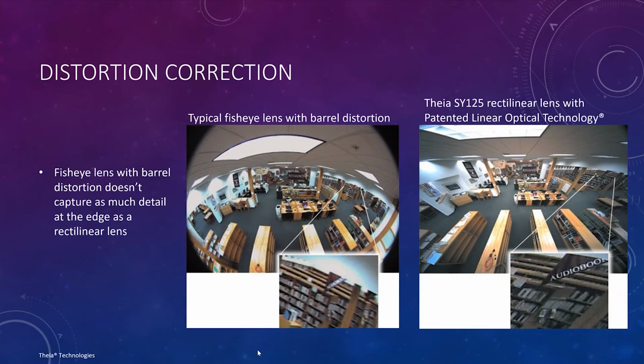With the rectilinear lens, the resolution at the edge of the image, seen on the right, will be higher. And secondly, software correction takes processor time and power, whereas optical distortion correction is immediate. There's no latency, which is very helpful for navigation applications, such as controlling robot arms or self-driving cars.